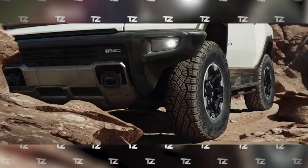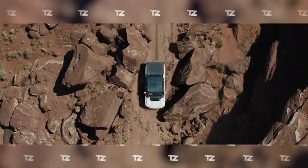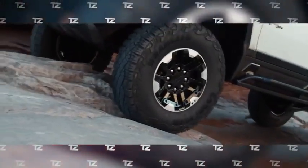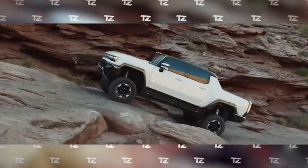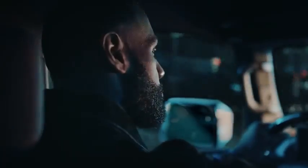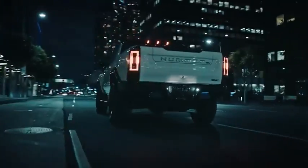Secondly, it can move diagonally. To do this, its all-wheel drive has been equipped with a crab walk setting that allows the rear and front wheels to turn to the same side at the same angle. The adaptive air ride suspension is also worth mentioning. In emergency situations, the system allows you to raise the suspension height by 6 inches. On top of that, the 1,000 horsepower powertrain allows the car to accelerate to 60 miles per hour in just 3 seconds.